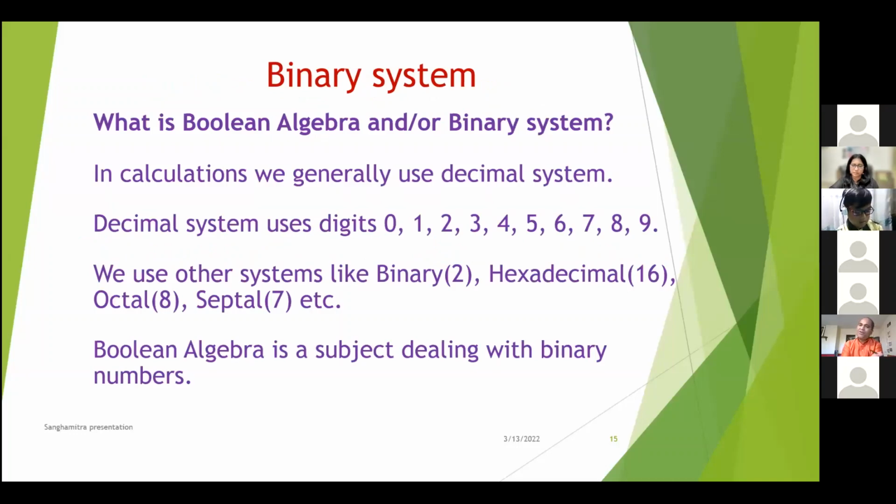So the decimal system we all know, right? We use 10 digits, starting from 0 up to 9. Using those 10 digits, we can frame any decimal number. The same thing can be shown as a binary number. But if you see a binary number, the length is going to be more. Suppose you take 7, for example. In the decimal system, basically we write base 10 like that, which is equal to 1, 1, 1 base 2. This is the binary system.